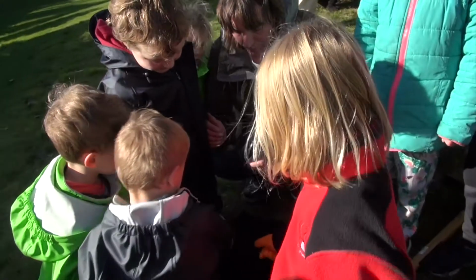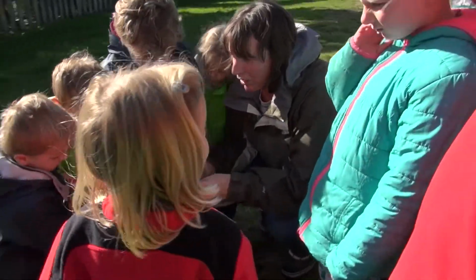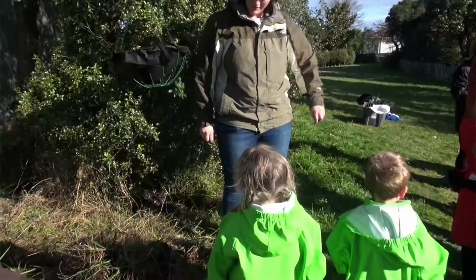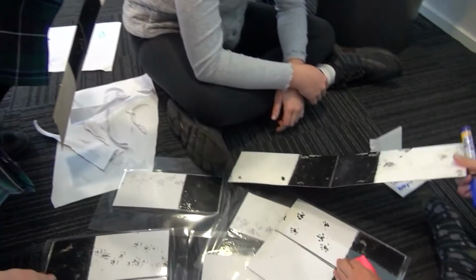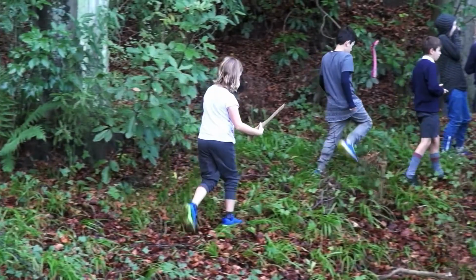One of the things that the program does is provide teachers with professional development, so that people like myself and other community experts aren't the ones teaching. It is actually the teachers who are trained, that are using the town belt as the space but teaching within that context.